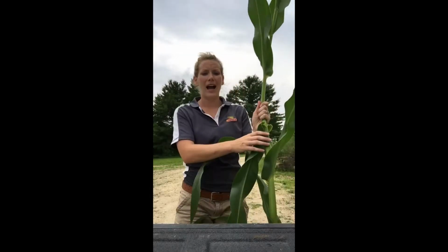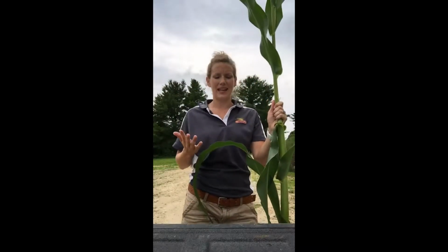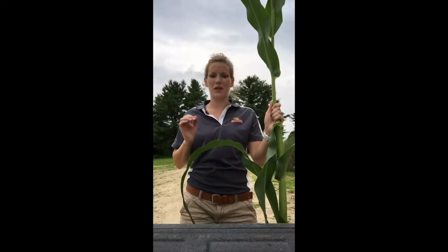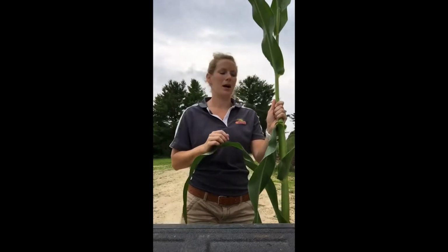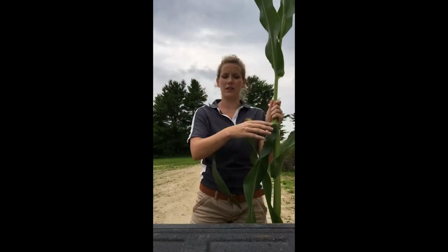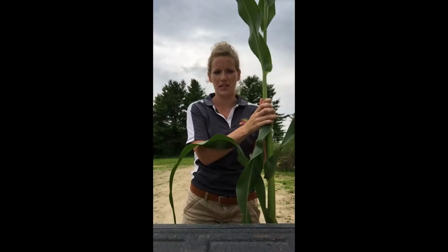So why does a corn plant green snap? Now, obviously, there are some genetics out there that are more likely to snap, but the most important thing about green snap is timing. Timing during the day, timing of the storm, if the wind came early, before the rain or after the rain, and then timing in the growth stage of the corn.